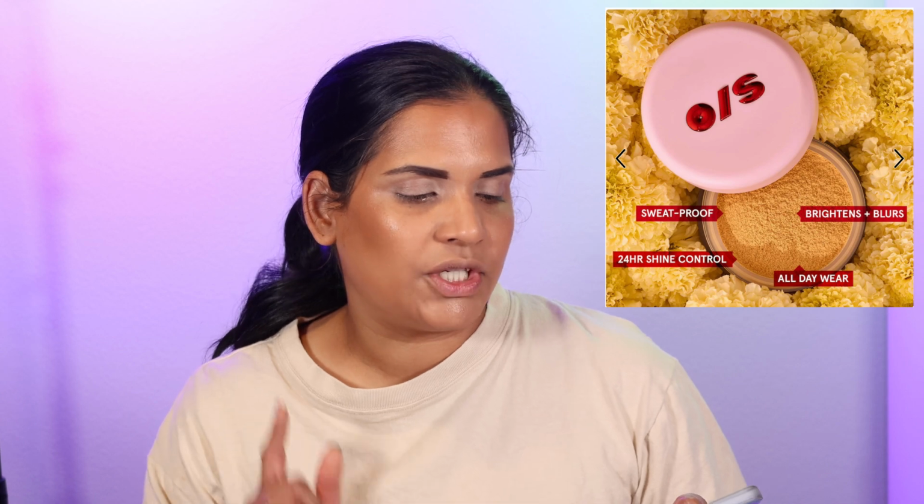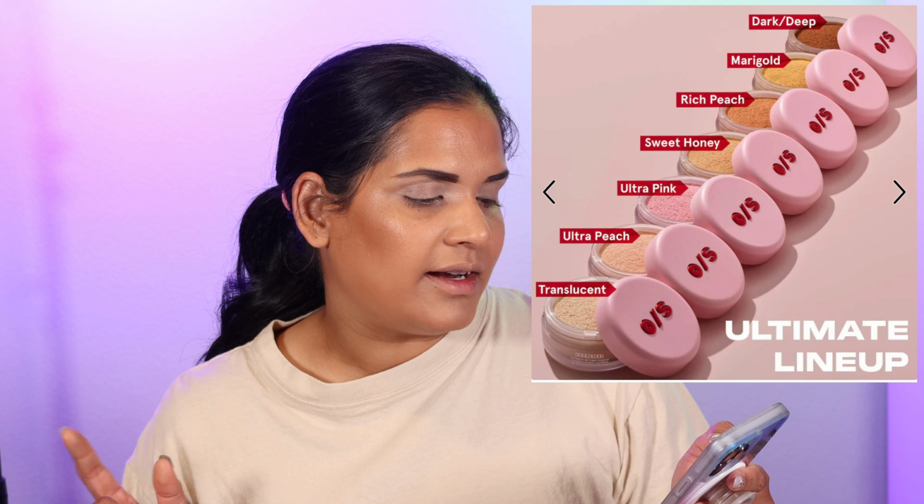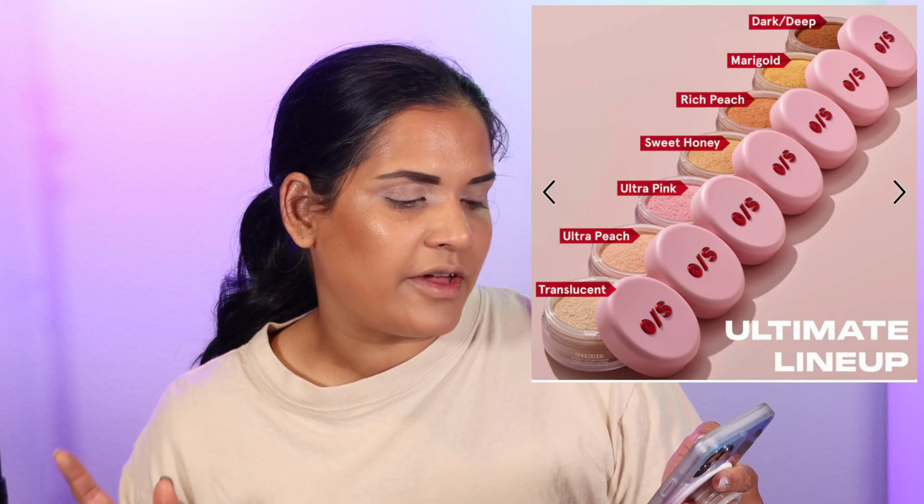This is the One Size by Patrick Starrr Ultimate Blurring Setting Powder, and it retails for $34. So the shade I got is Ultra Peach, which is for very fair to medium skin tones. And this is a finely milled blurring loose setting powder that delivers 24-hour shine control and a smooth matte finish for all day wear. Now in 7 shades.